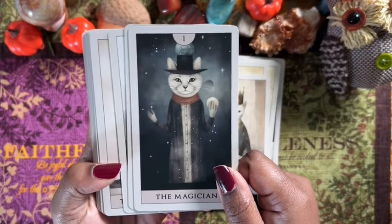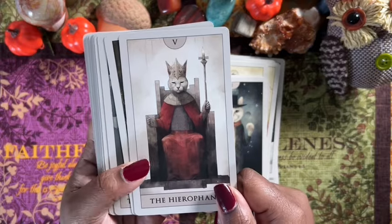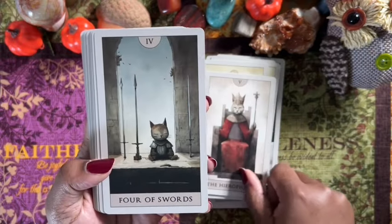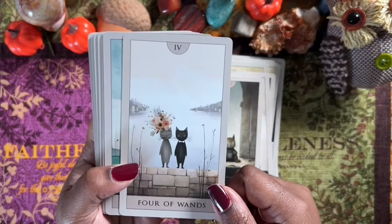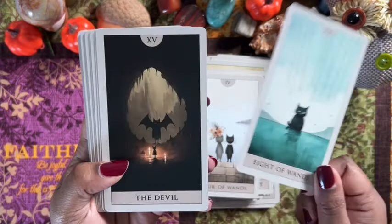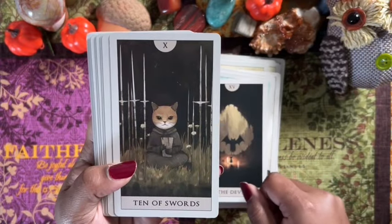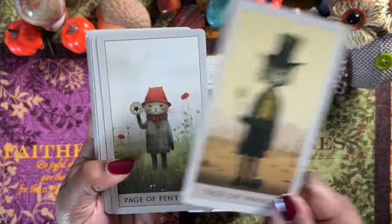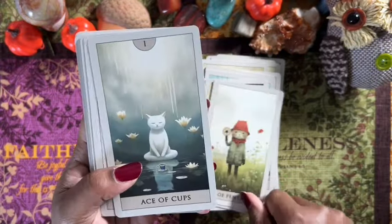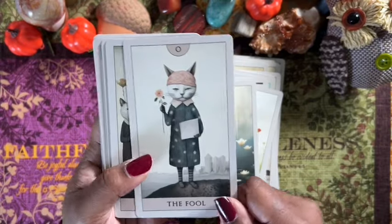I love their outfits. I love the fashion in this deck. I like the historical clothing and stuff. They're all over the place with the clothing. It's not all the same time period, but I'm enjoying this. I've been working with it. I'm enjoying it. I like the color palette. The cats are funny. Their little outfits are great. And yeah, so this is the cat tarot.